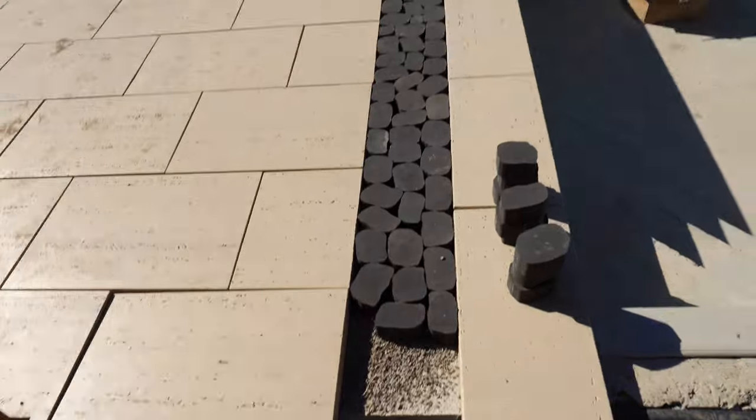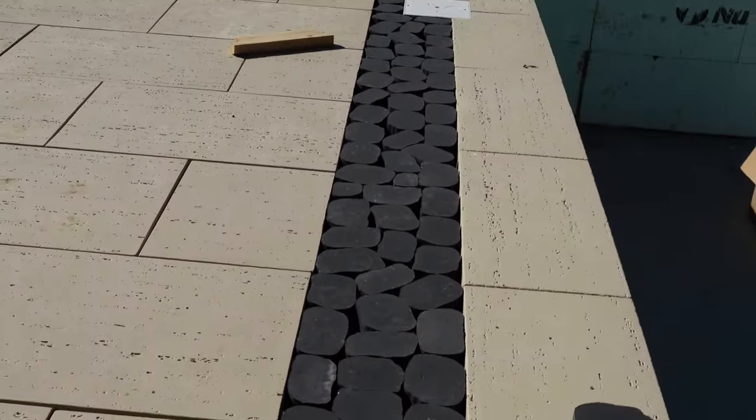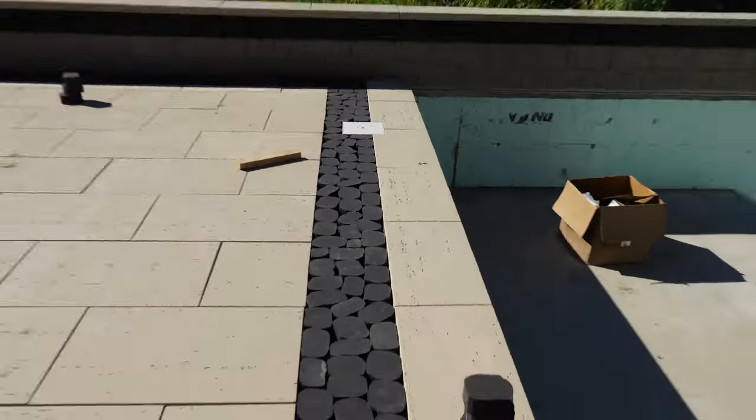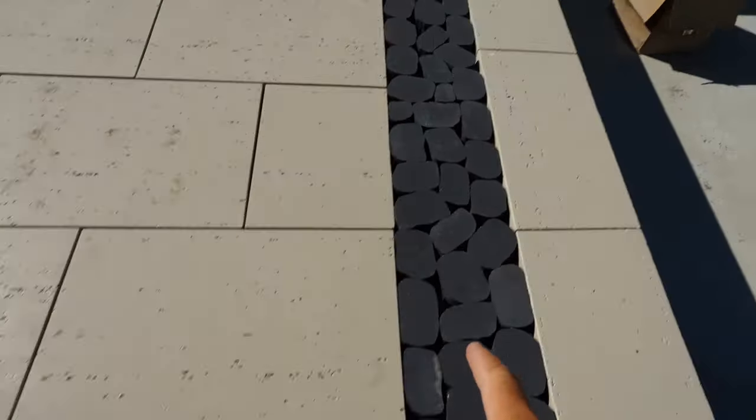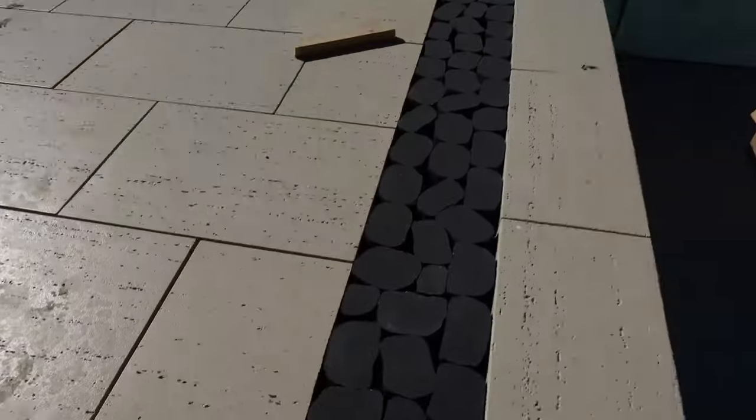And then after that, we started throwing down our Antica because, oh man, just look at that. Looks gorgeous. Nice, beautiful black cobblestone style paver next to a nice, beautiful, natural stone looking travertina paver.